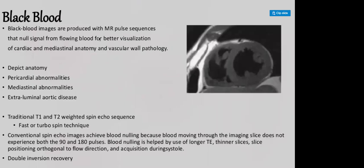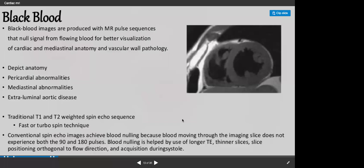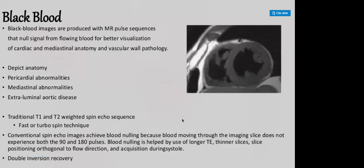So what happens in black blood imaging is that the images tend to be produced with MR pulse sequences that null the signal from flowing blood, for better visualization of cardiac and mediastinal anatomy and vascular wall pathology. You are able to see the anatomy, also the pericardial abnormalities and the mediastinal abnormalities as well. And even when we try to see extraluminal aortic diseases, that's something really amazing.